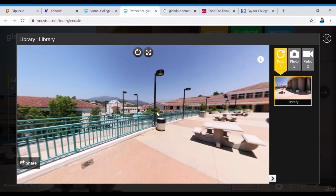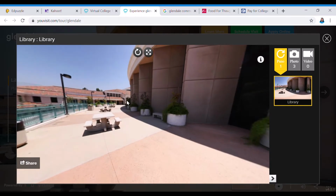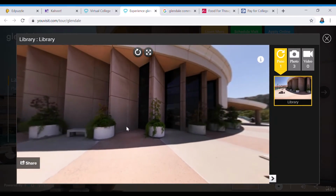So, as you can tell, it's also a very big campus. Usually community colleges are not as big as 4-year universities. So I know the schools that we've been seeing are probably a lot bigger than a community college like this one. But look at this huge library. So one thing that I did want to talk to you all about before we continue is how much a community college costs to attend in comparison to the other schools.